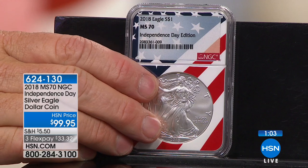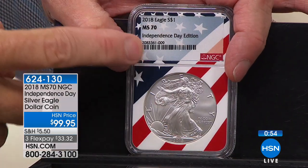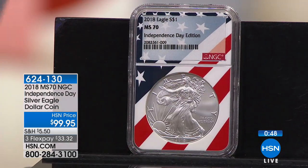So it's absolutely crucial that you get in and get your multiples on this. You cannot buy this coin anyplace else, so it's a perfect American Silver Eagle, Flag Corps, special Independence Day edition that you're going to have exclusive to us here at HSN. And it's just a new way of collecting coins. Let's just face it. This is wonderful. Three flexible payments of $33.32. These are heirloom quality. This is something you can pass down. And I love that it's so special that we're done after July 4th.